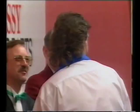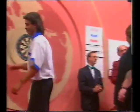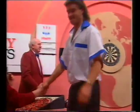Look at them, they're both exhausted. They're great friends away from the oche. This is what this sport is all about. Kevin Painter applauding, everybody applauding. Look at them stand. Steve Beaton, the number 6 seed, is in the final. Another terrific match.